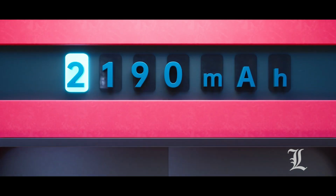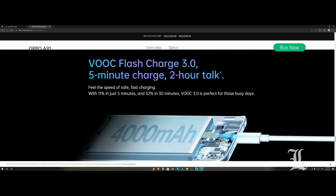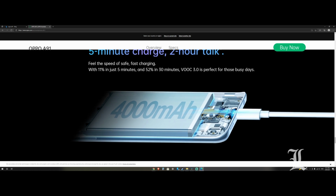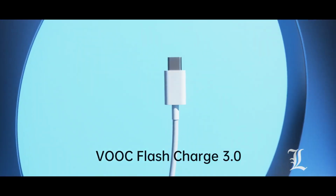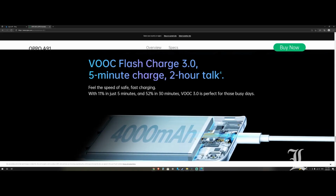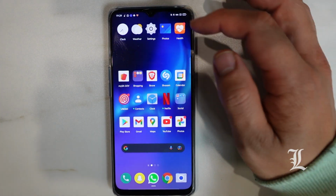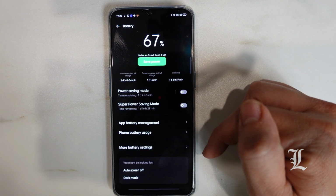The A91 comes with a 4000 mAh battery, which is more than sufficient to last you for the day and then some in my real world testing. It is bundled with a 20W fast charger and the Super VOOC charging technology to get your phone from 0 to 50% in just about half an hour as advertised. I personally have not had the chance to test this during my review period, as I never managed to get my phone down to 0% before having to top it off again.